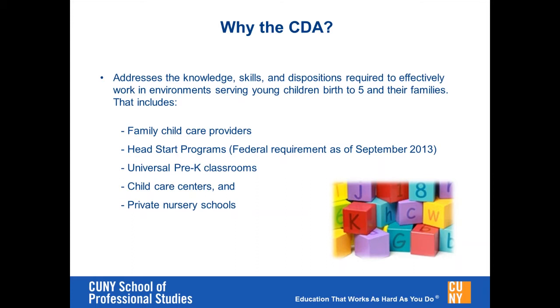All teachers of children ages 2 through 6 in child care programs are required to hold a master's degree in early childhood education and New York State Birth to Grade 2 certification. And teachers of children birth to age 2 must have at least an associate's degree in early childhood or a CDA credential with the intention of obtaining an associate's degree in early childhood within 7 years.